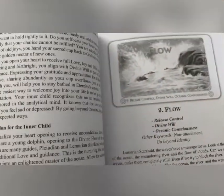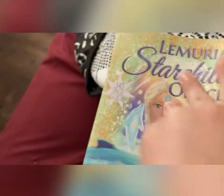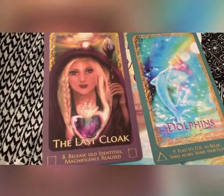Okay, so that's what that one had. It didn't have, wow, most of them I've seen, well, that's interesting. So I guess that it depends on the card. A lot of them I've seen had the meditation healing process and the affirmations. So that is interesting. Do remember something when you're trying to figure out the cards when you first get them.